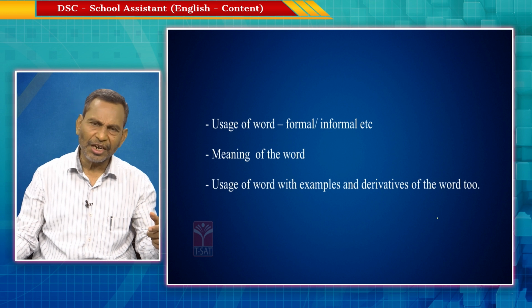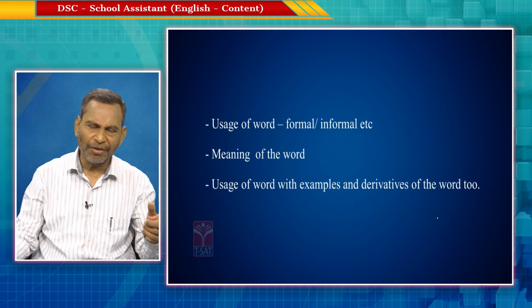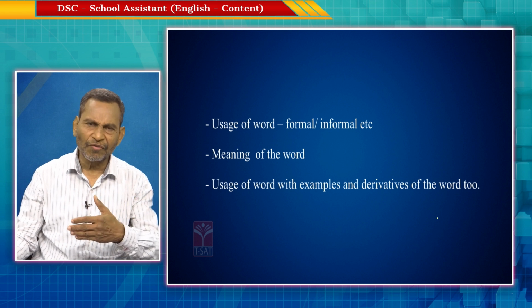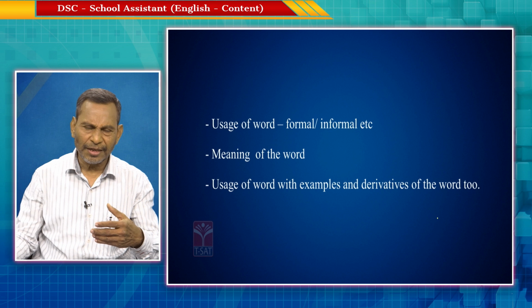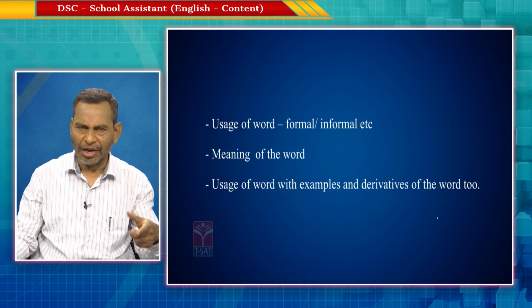Meanings of the words and usage of the words. It will be followed by the first meaning, the closest meaning, and then, as we move on, the second, third, fourth, etc. The meaning of the fourth or the fifth one will be more or less like a synonym for this word. The first meaning is exactly equivalent to the word, and the third, fourth and so on, as we move away from the main word, will be a bit closer, a contextual meaning, but not the exact meaning. Usage of the word with examples and derivatives of the word are also given.